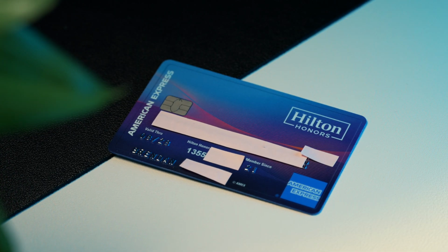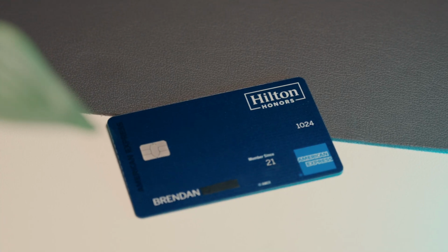Nothing new with that card other than a new card design, which, by the way, applies to all of these cards. So if you are confused, this is what the old Surpass card looked like, and this is what the new Surpass card looks like.